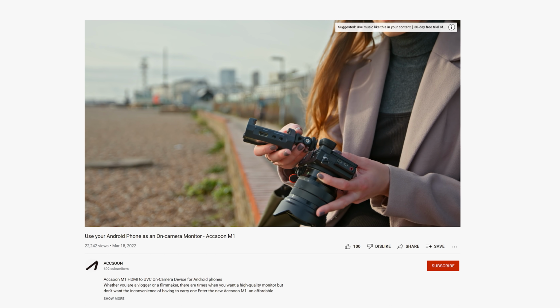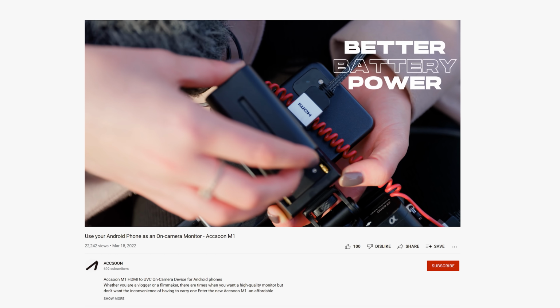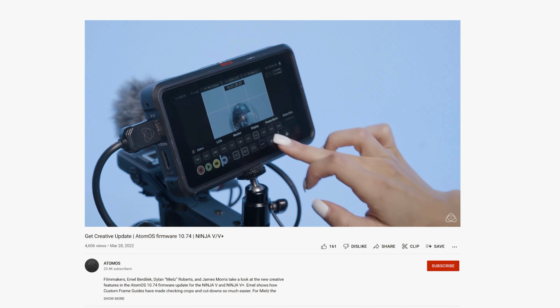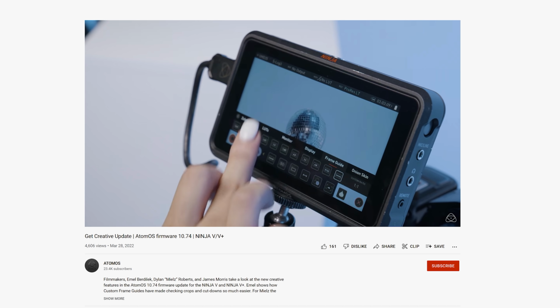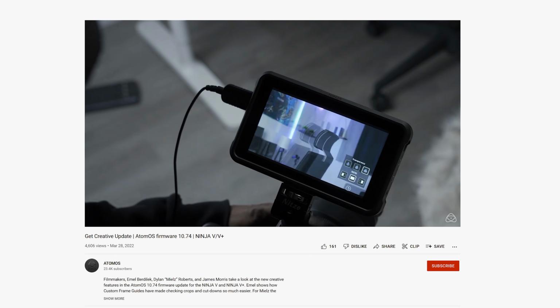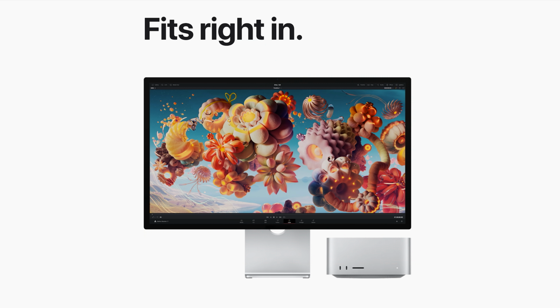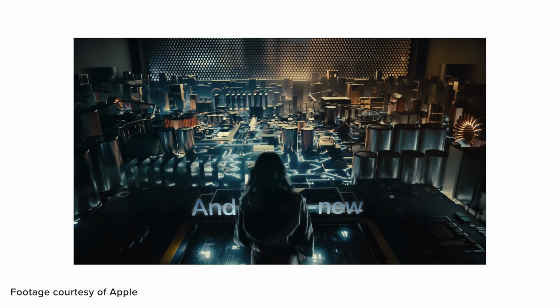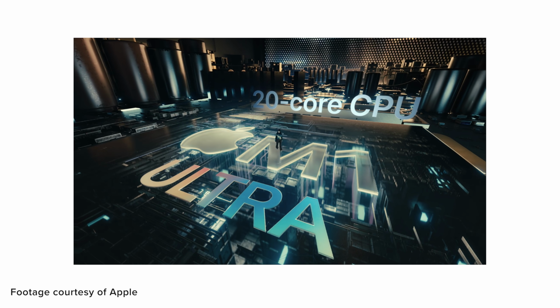Aputure has announced the M1, a HDMI to USB-C adapter which turns your smartphone into a monitor. Atomos released AtomOS 10.74 for the Ninja 5 and 5 Plus, which brings custom frame guides, a frame grab system, and onion skin overlay function. Apple released their Mac Studio systems as well as a new studio display. We've actually got one of the base Ultra systems in at the moment, and we'll be updating the rest of our workstations as soon as they arrive.